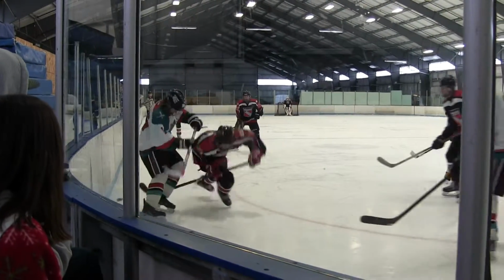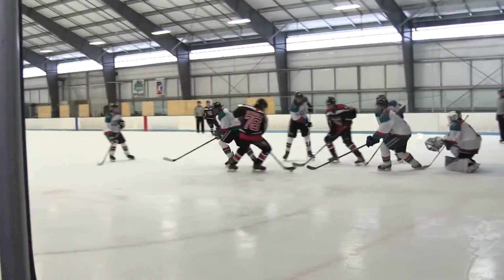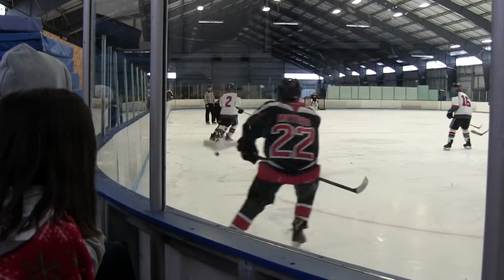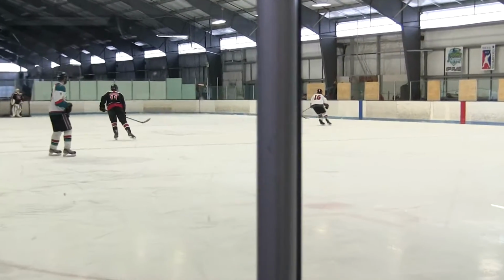Bottomley leaves it. Oh, lost it. I thought he had a stick on it. And now Carson comes and gets it. Carson around the top of the circle. Shot. Blocked in front. Puck's loose, bouncing, and kicked into the wall. Walsh off the wall, bolted in, and now we're out of the zone. Pfister will go back and collect it for Vancouver.